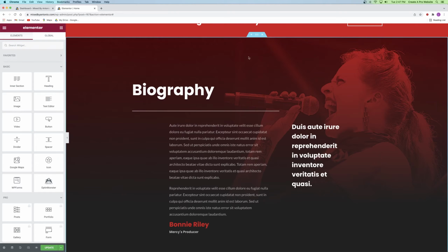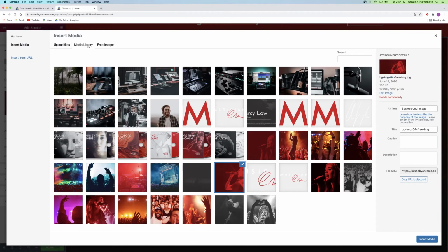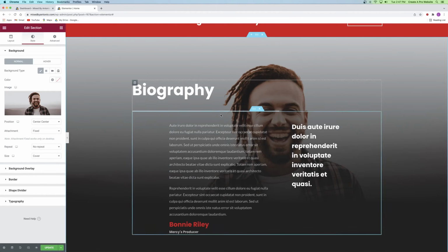So the next thing I'm going to do is change the background here. So I'm going to go up to the 6 dots and click on it so that I can edit the section. From here, I'm going to go over to the Style tab and change the background image. So I'm going to click here and choose the image from my media library. And I'm going to pick this guy right here because I really like this picture. So I'm going to click on Insert Media. And now he's in the background.